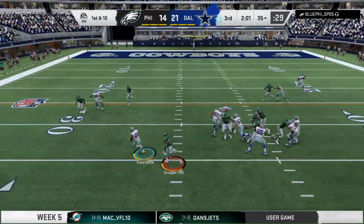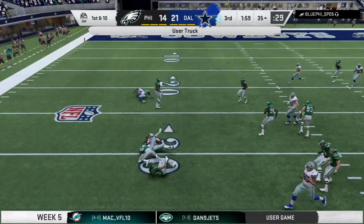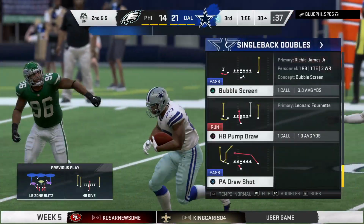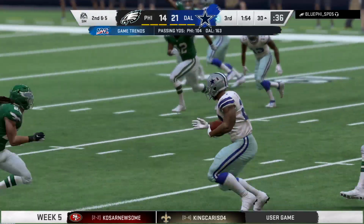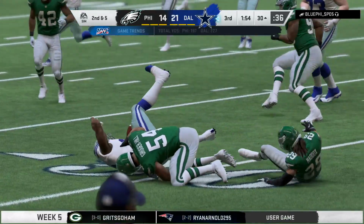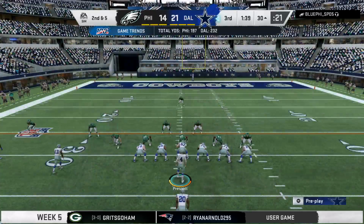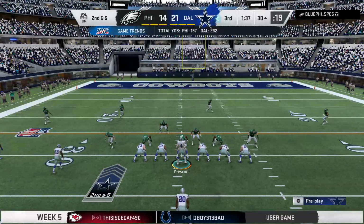Trying to get the run game going. This is Fournette. And this will be a gain of 5 as he gets it to the 30. And that's one of the reasons you like to blitz even on rundowns. It confuses the blocking assignments and doesn't allow those offensive linemen to get up to the second level. After the pickup of 5, here's 2nd and 5.